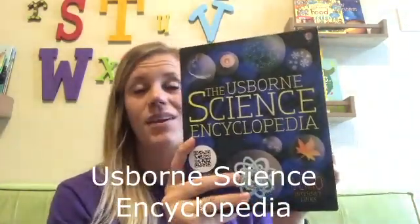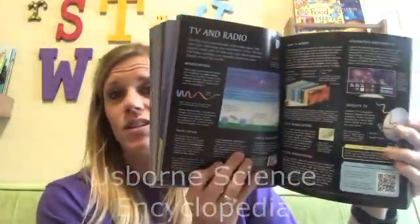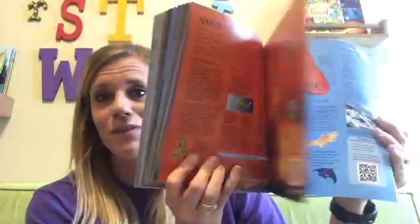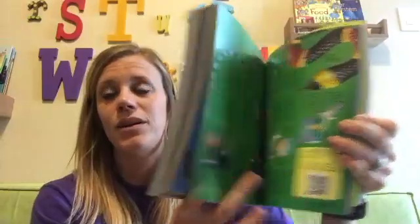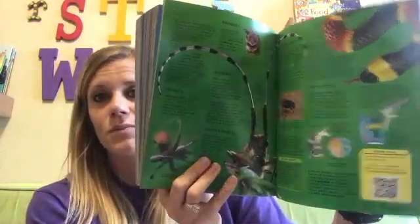We have some amazing encyclopedias that are great for older kiddos, even up into college. The illustrations in these are so much fun. I love looking through these books, even though it's an encyclopedia. I mean, I never would have thought that I'd just sit and look through an encyclopedia, but I love to look through these books. So this is just a touch of our nonfiction titles.